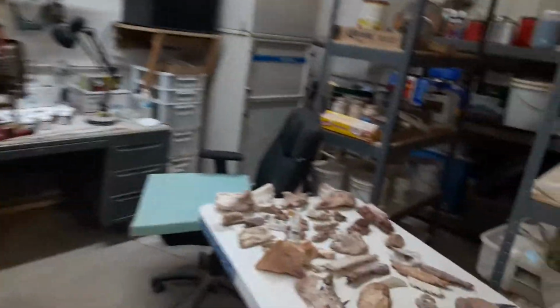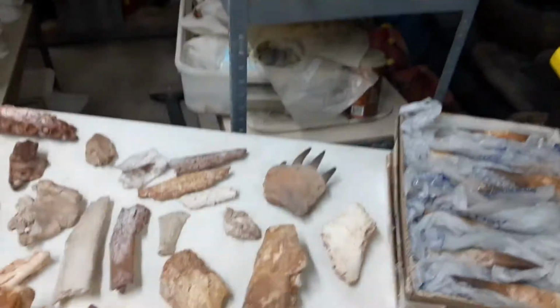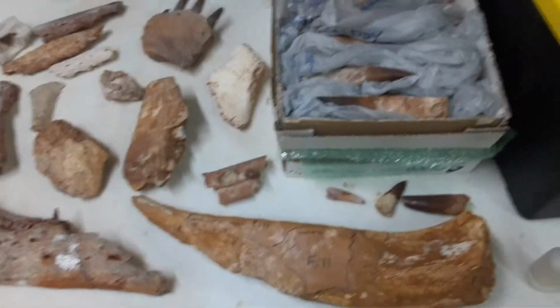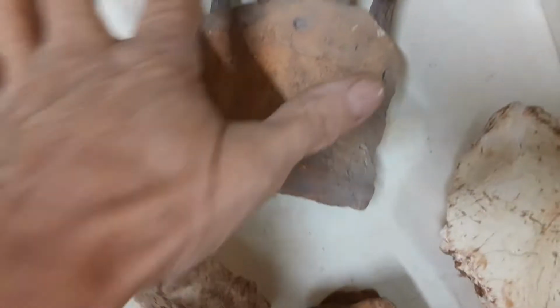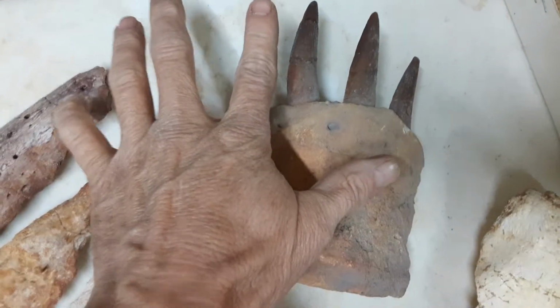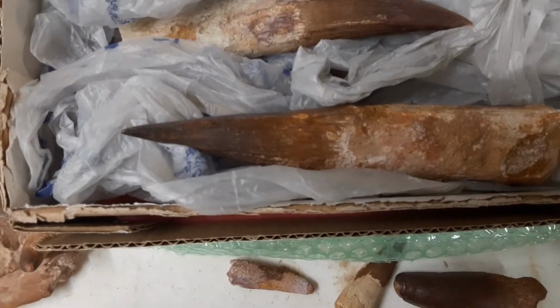What do we got here? More stuff from Morocco. You can tell because of the Morocco stuff, a lot of times they'll have a phosphorus in it and all that. This must be the Spinosaur. Look at this. These teeth, here's my finger. So that shows you how big those teeth are. Here's some other nice teeth.